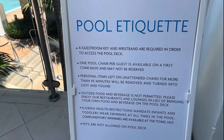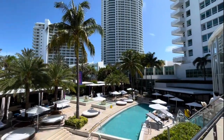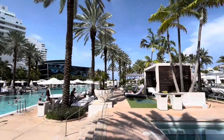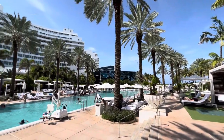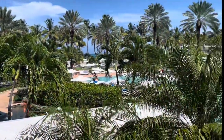Right before entering the pool area, you must have your hotel card on you, because they do check for that. Here's a view of one pool. And here's a view of another pool and jacuzzi. In these summer months, the water is very warm to step in. And also, this hotel is steps away from the beach.